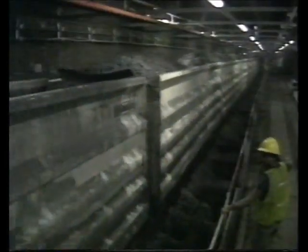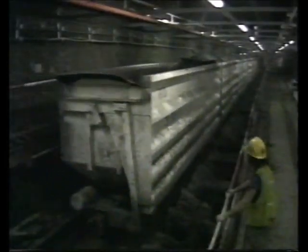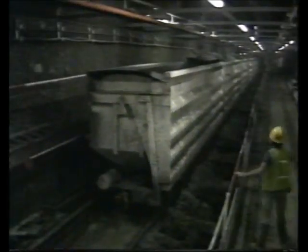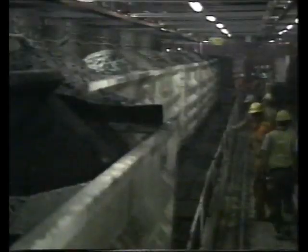As the TBMs ground through the chalk marl deep under the channel, the spoil from the newly bored tunnels was removed in high-sided wagons. On the British side, the spoil trains deposited their loads onto conveyor belts at the foot of the access tunnel at Shakespeare Cliff.